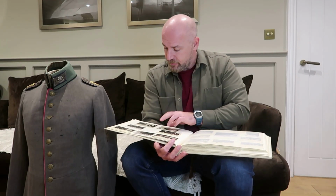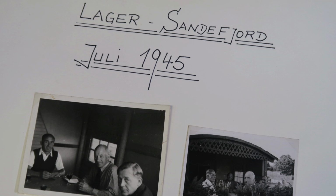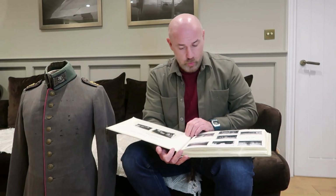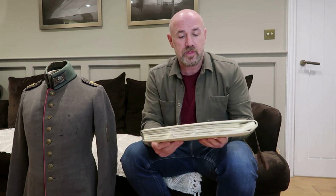Some really lovely Kriegsmarine photographs here, all the men in their uniform, and the album finishes at a lager camp, 1945. So lager obviously is camp, prison camp, so we just assume that he was taken prisoner at the end of the war in 1945, and that be the end of the album. The best part about the album is those Freikorps photographs with the reverse swastika on it.